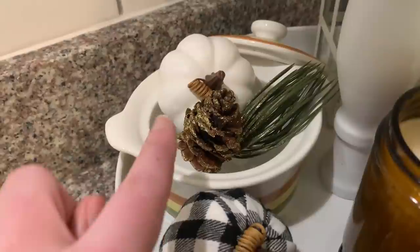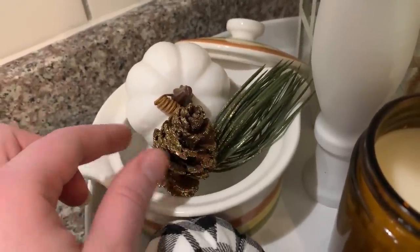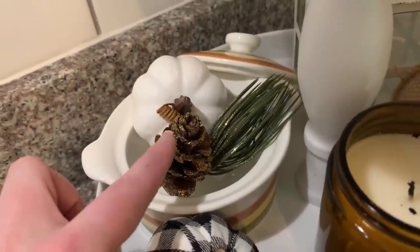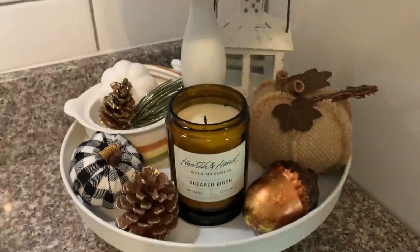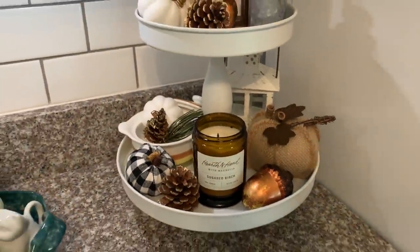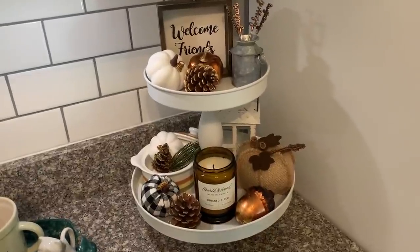And then this guy was actually from the Target dollar spot last year, and I think they're supposed to be for place settings, like you're supposed to put one at each place. But anyway, a lot of this stuff came from the Target dollar spot. So the tiered tray itself also came from Hobby Lobby, but I got that a while back.